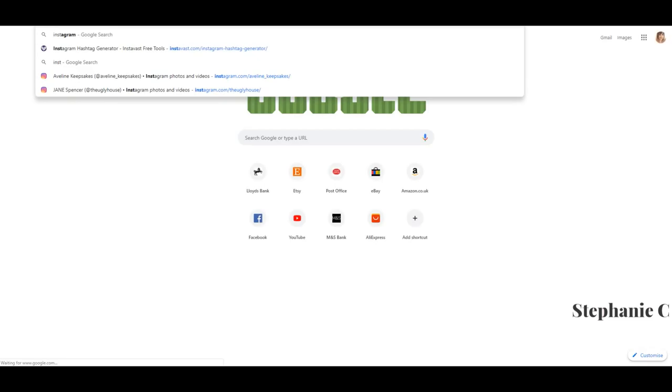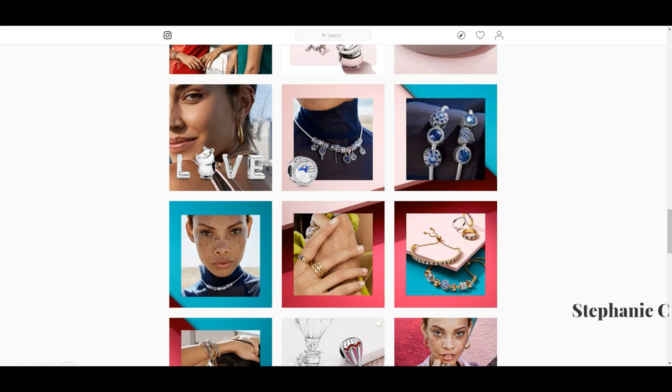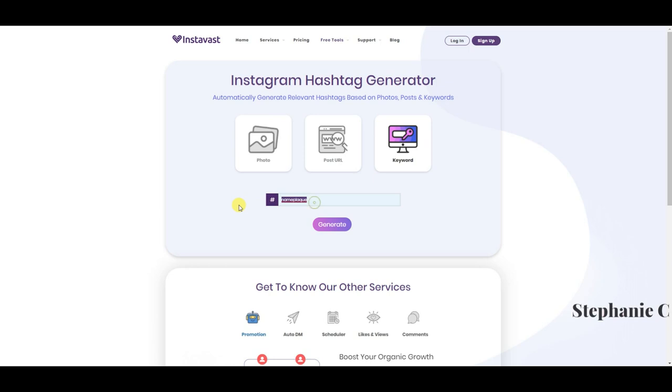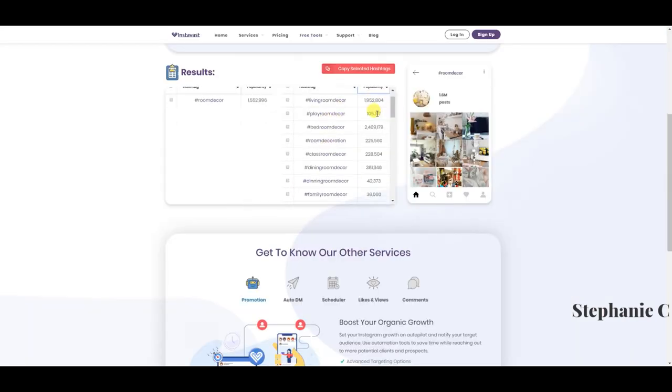I use this site here, InstaVast, to get hashtag ideas. So let's say you've got your name plaque there. I don't think name plaque is a very good one. Let's have a little note, not Pandora. Let's go on to here. Hashtag room decor, because that's what that is, isn't it? You put it on your wall. What this little tool does is give you lots of other keyword ideas.